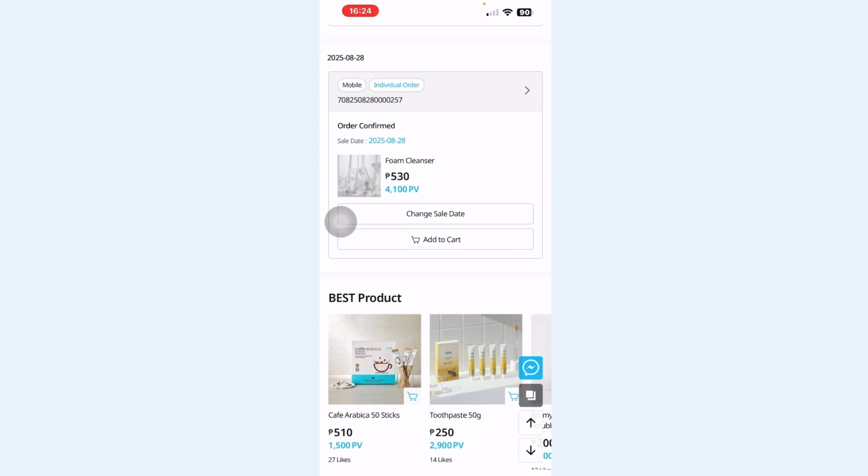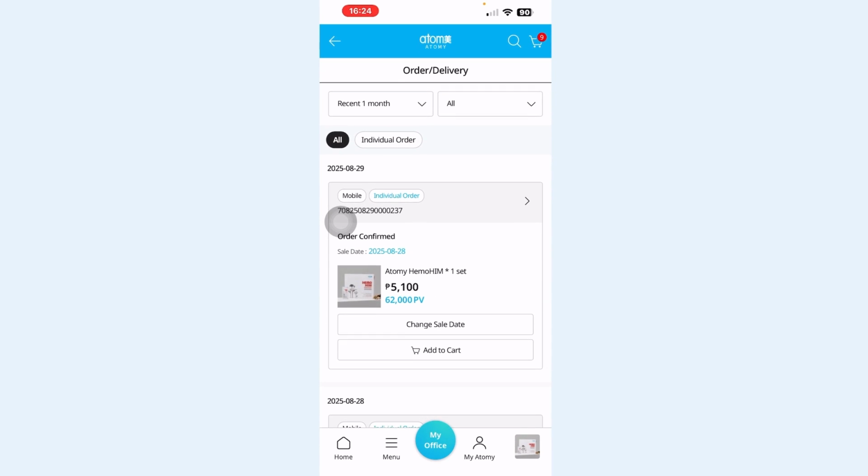Okay, so that's it for now. I hope it had been a very easy way of explaining how to shop in Atomy to be able to get the products at members' prices. So take advantage of that.